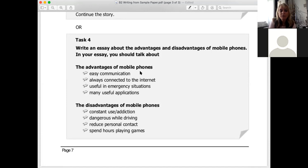The advantages of mobile phones: easy communication, always connected, useful in emergency situations, main useful applications. So these are the paragraphs if they want to use them. This is the topic for a paragraph, and they just have to explain what they mean here. And then again, the disadvantages, they have to add several disadvantages and explain. Disadvantages could be constant use, addiction, dangerous while driving, reduced personal contact, and spending hours playing games.